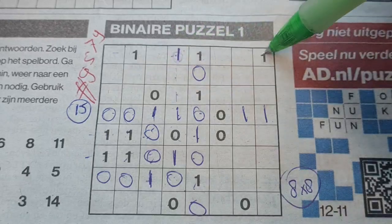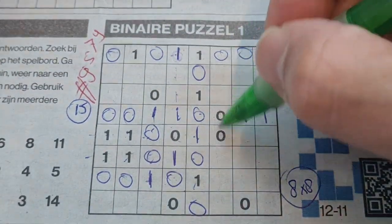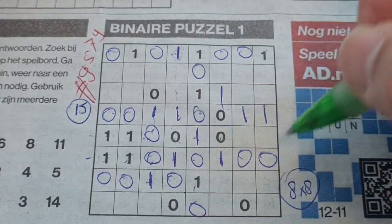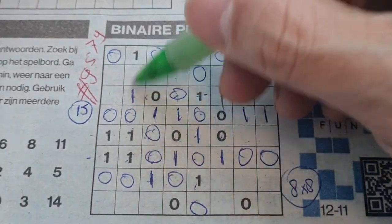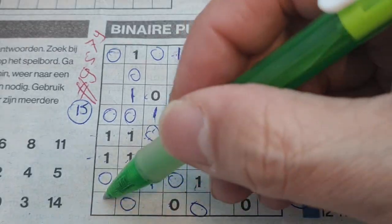Now we have 4 ones in the first row, so the rest are O's. Double O's, here one, there one. 4 ones we have here, so the rest are O's. Double ones, here no, there no. Double O's, here one, there one. 4 ones we have here, so the rest are O's. 4 O's we have here, so the rest are ones.